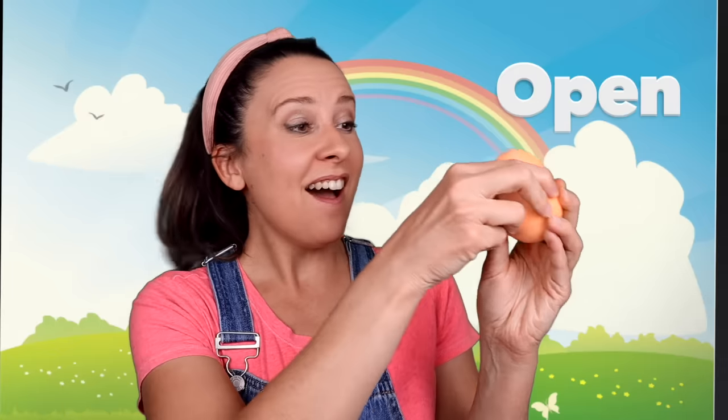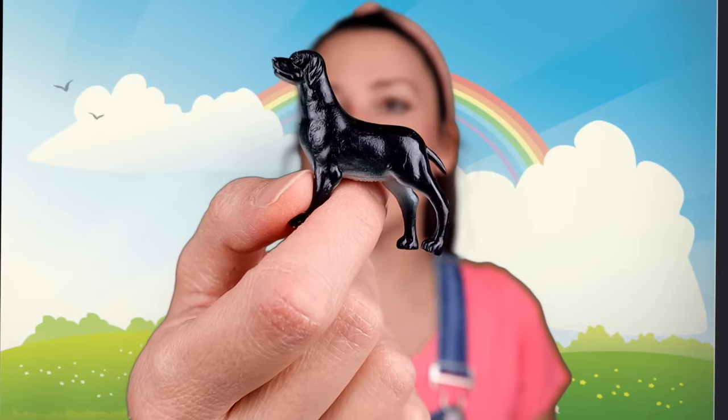Let's play a game. We're gonna open some surprise eggs and see if there are pets inside or not. Do you think there's a pet in this yellow egg? Let's open it. Say open. Open. Oh! It's a black dog. Yeah, it's a pet. Good job.